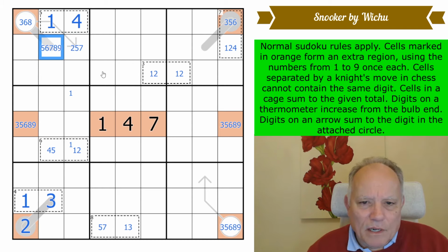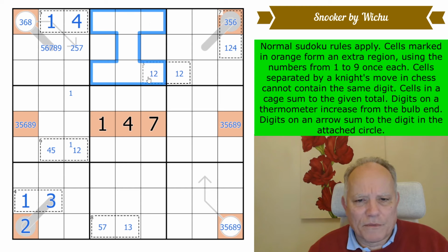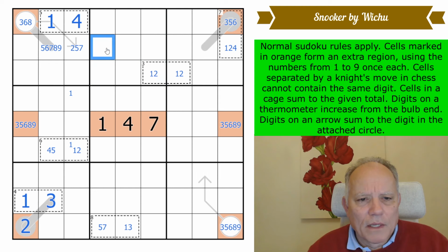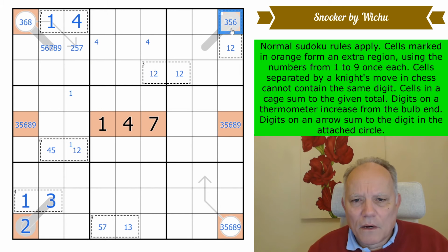Not as helpful as I would have liked. 4 in box 2. All of those are ruled out by the 2 4s we've got in the grid now. So now we have to put 4 in one of those 2 cells, and that gets rid of 4 from this one, which gets rid of 3 from the corner. Also, that's created a 1-2 pair in the box.